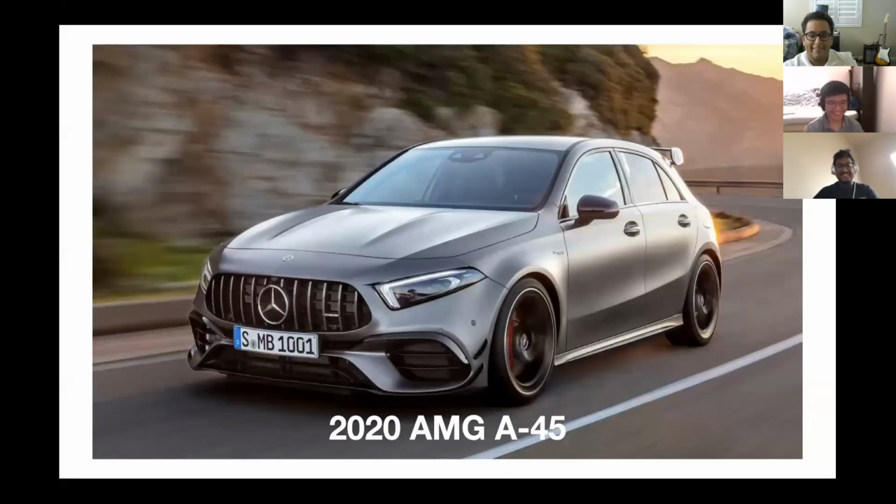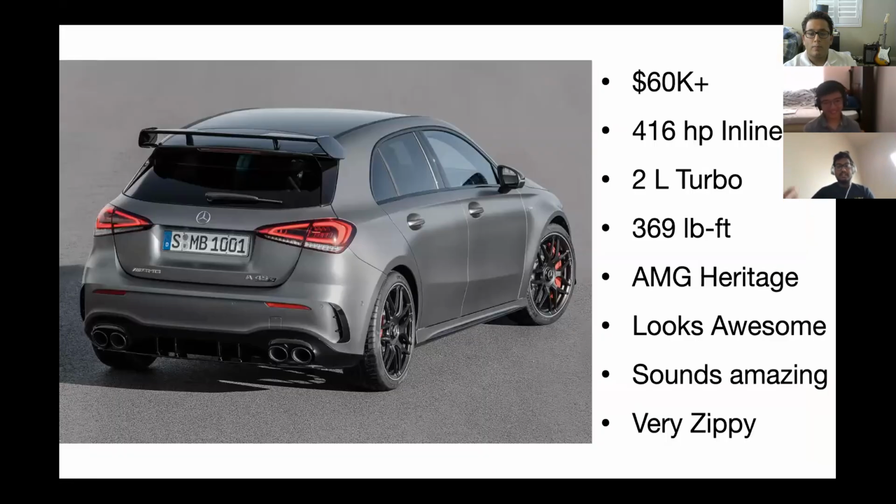The 2020 AMG A45. Now, this might not be a traditional route for me because it's German, but I think this is really outstanding as far as the car that you get for the price. First of all, take a look at the styling. It's pretty epic. It's $60,000 and it goes up from there depending on options.